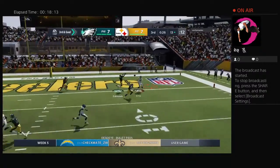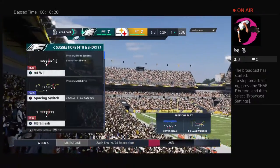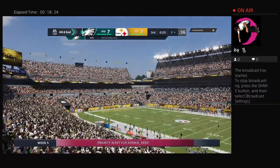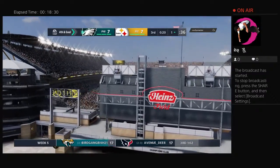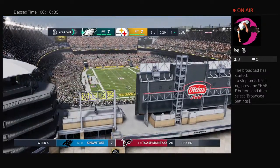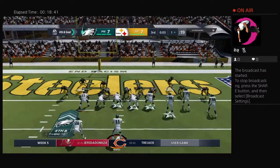Wentz going to throw. And this is Ertz with it, right side. And he will be very close to a first down, but I see the closed fist of the referee, and that means 4th down. It brings up 4th and goal. A field goal would break the tie, but look at this. Instead, they're going to go for it on 4th and goal.